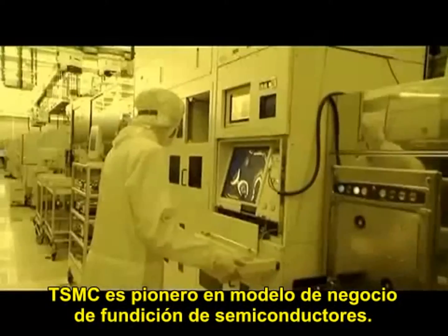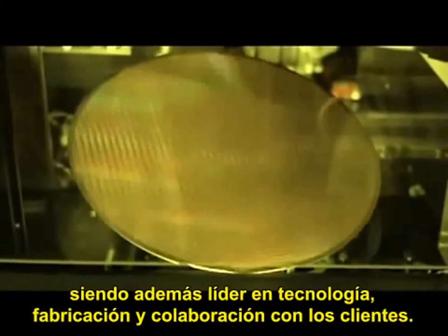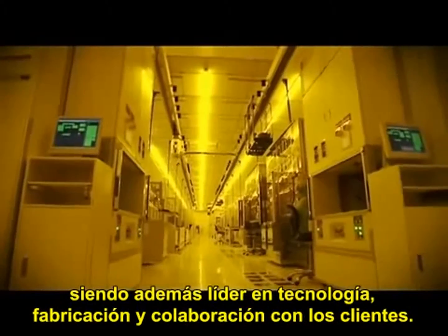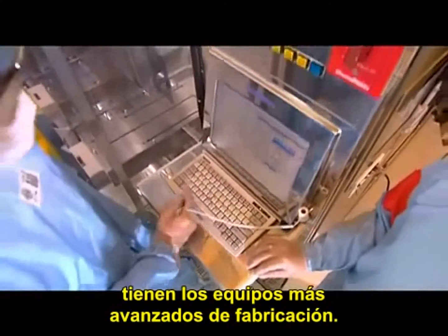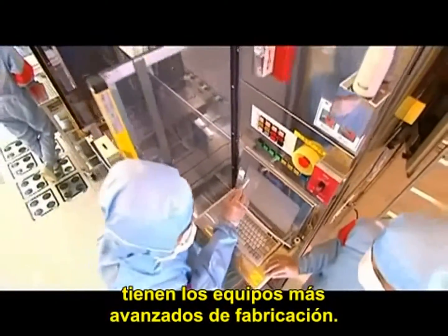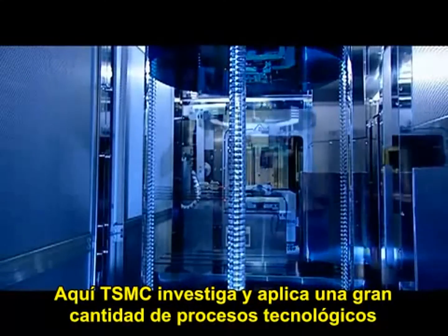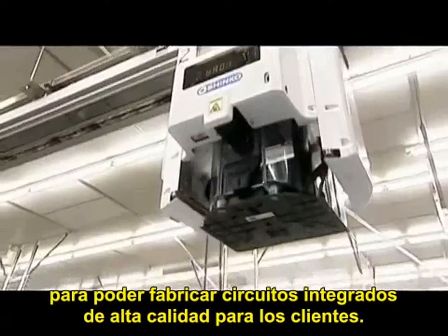TSMC pioneered the dedicated semiconductor foundry business model and leads the foundry segment with its trinity of strengths: technology leadership, manufacturing excellence, and customer partnership. TSMC's fabrication facilities, or fabs, feature the most advanced manufacturing equipment. Here, TSMC researches and applies a wide variety of process technologies to manufacture high-quality integrated circuits for customers.